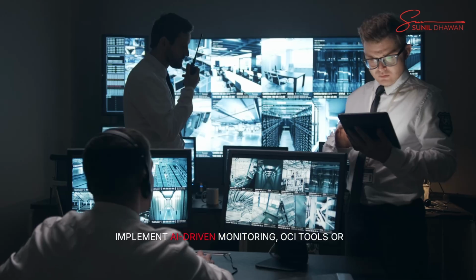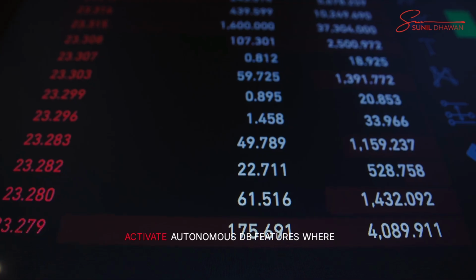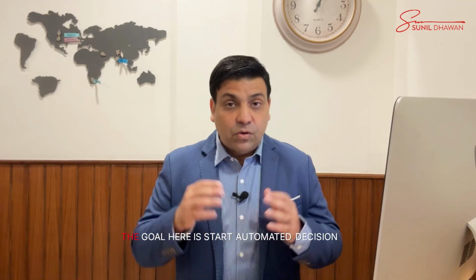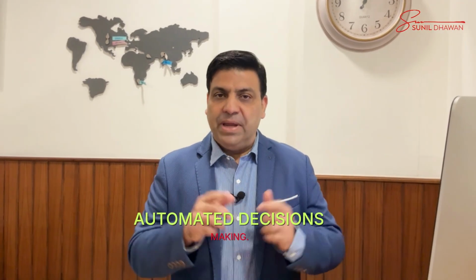Step 2 is AI enablement. This is typically month 1. Implement AI-driven monitoring, OCI tools or third party. Enable auto scaling policies. Activate autonomous DB features where applicable. The goal here is to start automated decision making.